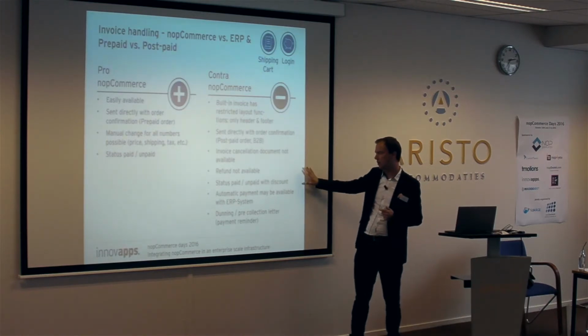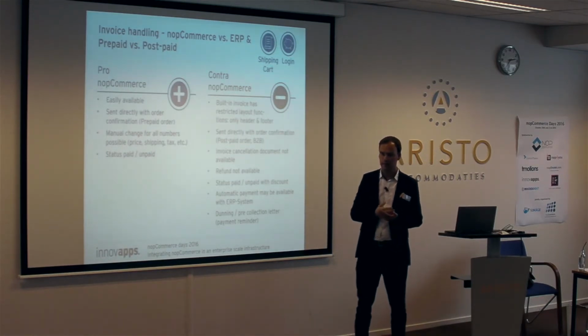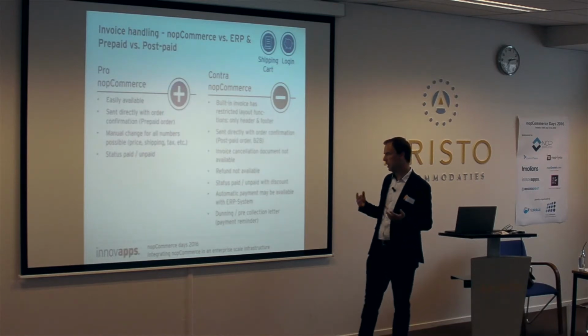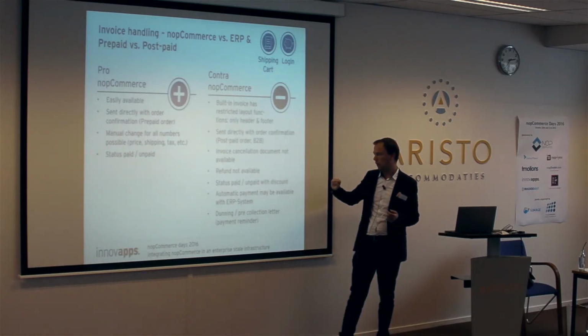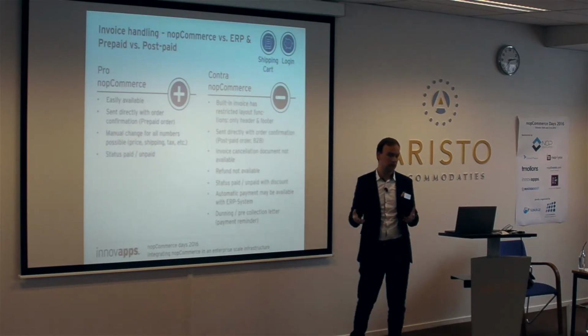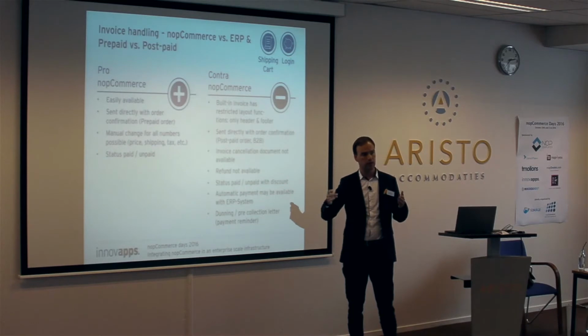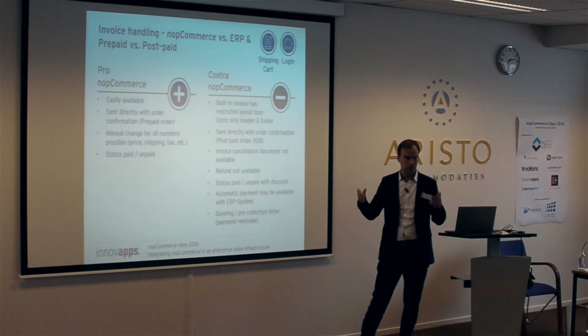The status paid and unpaid with discount is unfortunately not available. If the customer is paying real quick, usually they are allowed a discount like 2% or so. In nopCommerce, you can't put that in the system. It's just paid or unpaid. An automatic payment may be available with your ERP system, of course, and the dunning and pre-collection letter, the payment reminder. If somebody doesn't pay, how will you remind them? Again, there you will have to do it in a different program, like writing them in Word, or having an ERP system which will do the documents for you.